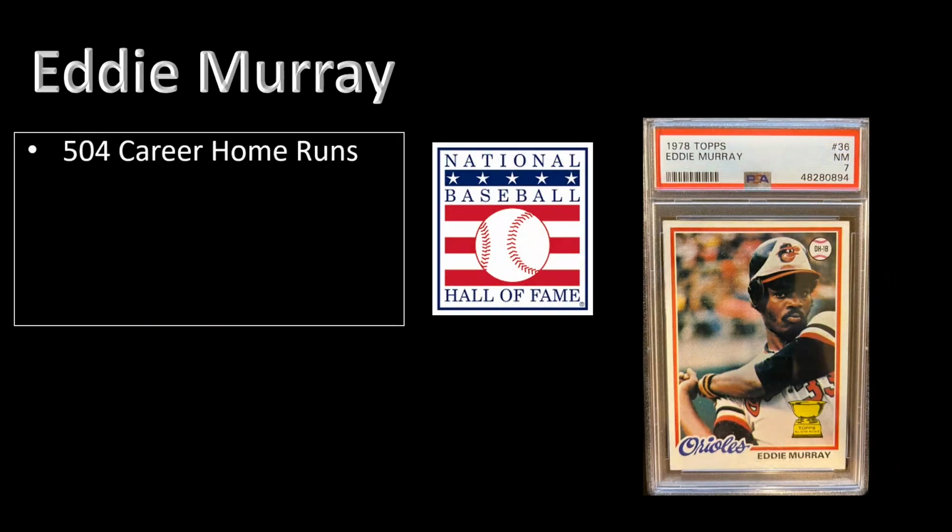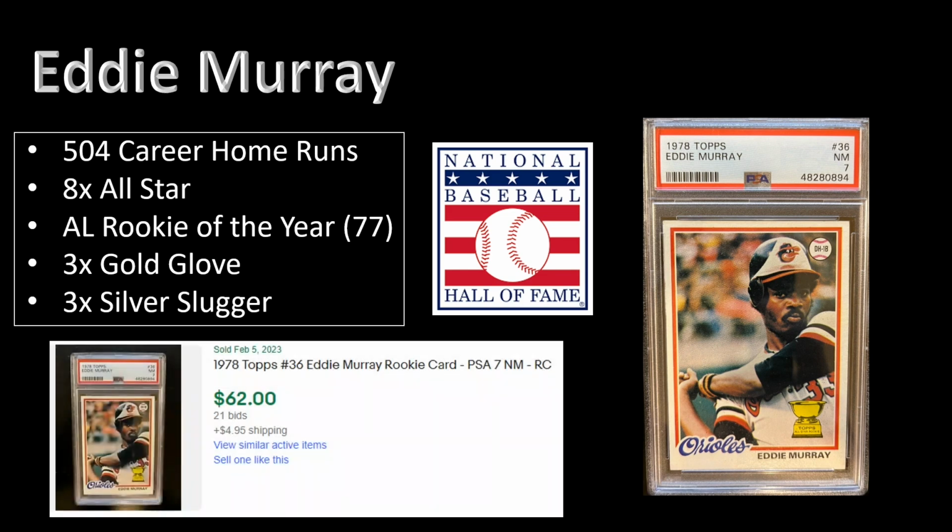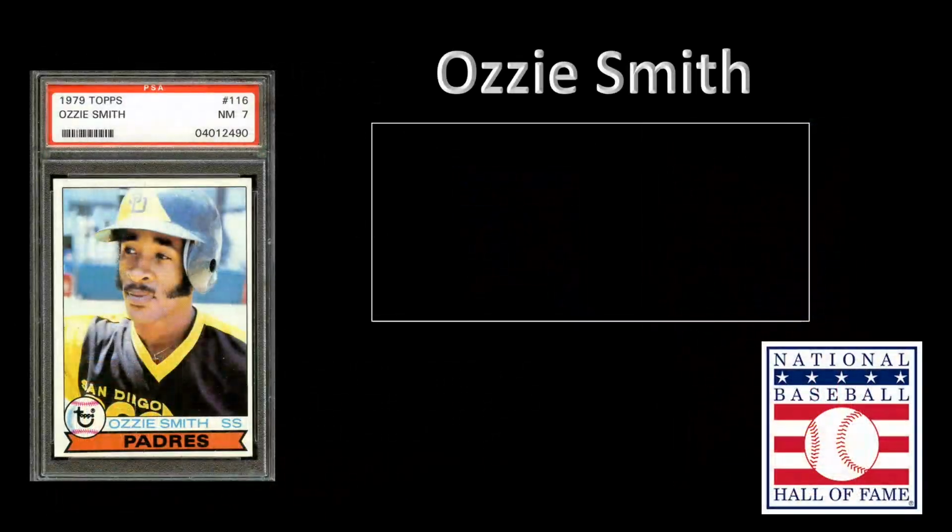Next up, Eddie Murray, a 500 home run guy. He's in the 500 home run club. And that was back before it was common. 8-time All-Star, won a Rookie of the Year. Now, this is a solo rookie card, too. It's got the cool rookie cup. It's his own card. He won some Gold Gloves. And, I mean, a really good player. Stayed with the same team, and his rookie card is only $62 in a 7. Again, if you're interested in collecting cards, you could make the argument that going and buying a bunch of rookie cards of Hall of Famers from the 1970s is the way to go.